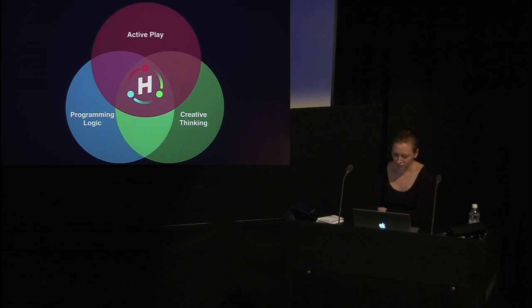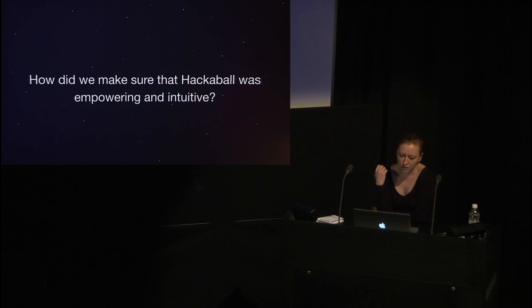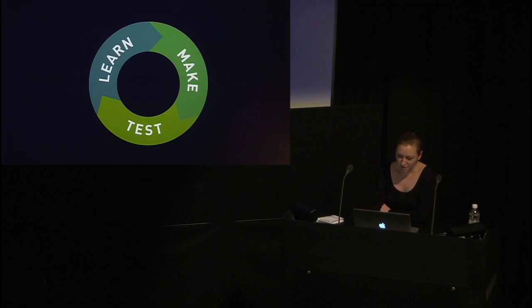We're just getting close to, how do we make sure that Hackable was empowering and intuitive? So in terms of process, the thing that we really stand by at Made by Many is make, test, learn. We're believers very much in the lean methodology and agile ways of making things. So it's really about trying in every step of the process to very quickly make things, put them in real environments, and also be very clear about when you're testing, what kind of things you're trying to learn from making the specific thing.